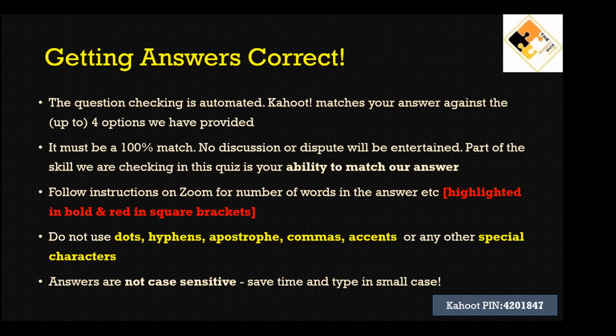There are 4 possible options that we have inputted, and your answer has to match exactly 100% one of these 4 answers. So you may have the right answer, but you wrote it in your way, and we will not be able to give you points. What we are checking in this first half of the quiz is your ability to match our answer, not just your knowledge. So no dispute on that, please.